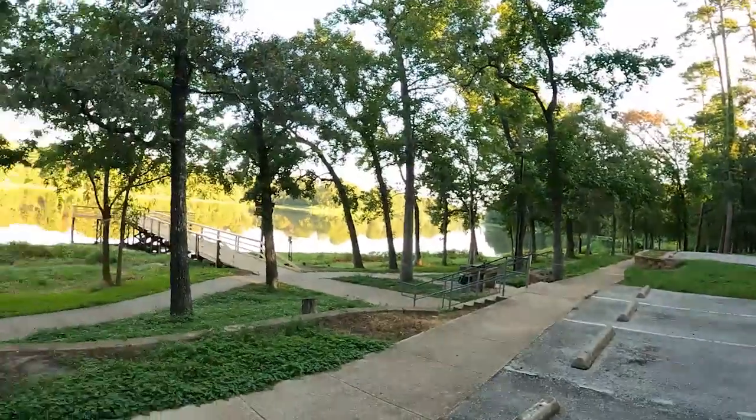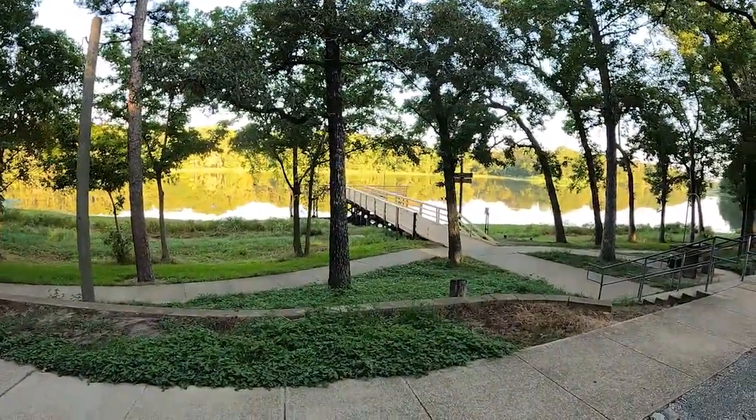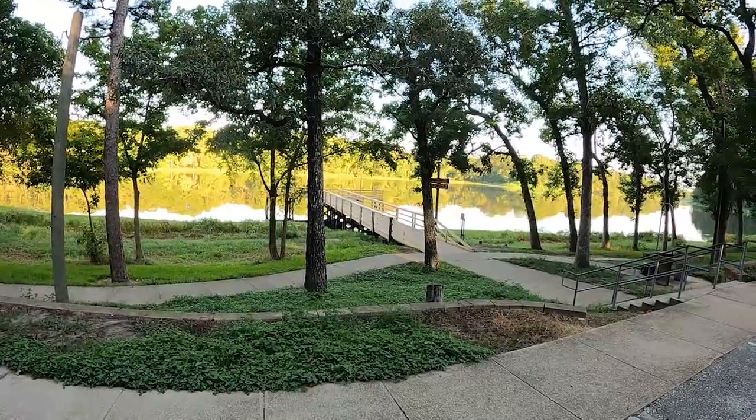Before we get into the meat of that, though, I think we need to go down here and take a look at that fishing dock. So let's go.